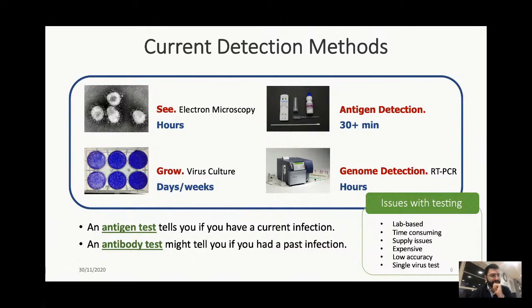So I've tried to group together what in general are the cons of the current detection methods, which essentially are that most of them require the lab, and they're time consuming. There may be some supply issues because some of them require expensive reagents, and they compete with each other for those reagents as well. Some have low accuracy, whereas others are expensive, and they normally tend to detect only one particular virus as they require specific reagents.